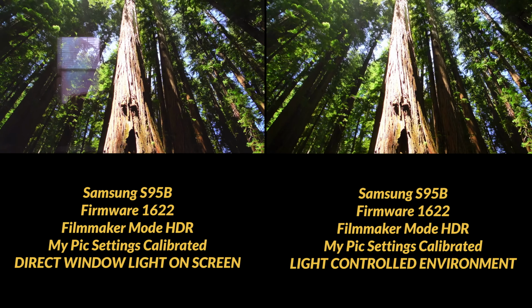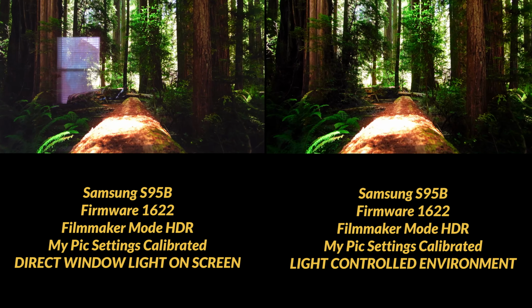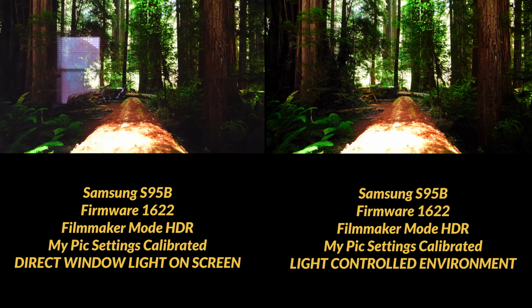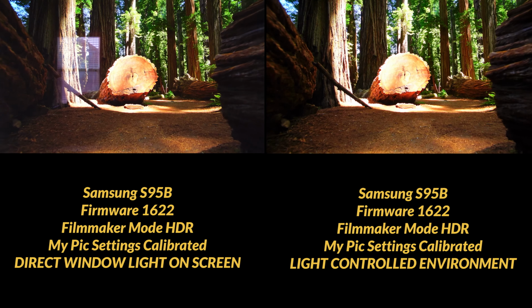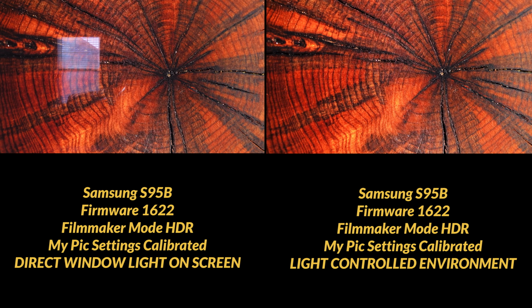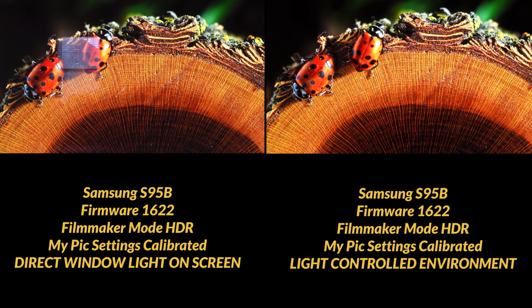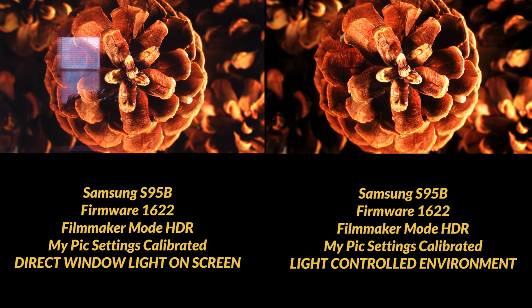Many of you call it matte. Please stop calling it matte. That's misinformation. It is not a matte screen. This is coming from someone who has matte screens. I have matte gaming monitors and all types of other technologies. It is not a matte screen. It is an anti-reflective screen. It's some type of different coating. It does not look matte.